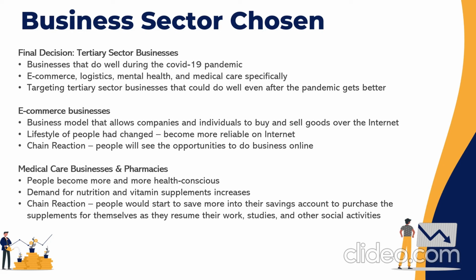Furthermore, I will also suggest the branch managers to focus their lending on businesses such as medical care businesses and pharmacies. This is because, as analyzed by Ludwig, the global COVID-19 pandemic had increased the health consciousness of the people, where the consumption of pharmaceutical products and nutrition supplements had increased. For example, since the outbreak of COVID-19 pandemic, more and more people have learned to take care of their health by making sure they consume enough of nutrients and vitamins for their daily needs. This had created a multiplier effect where people would start to save money to buy these nutrition and vitamin supplements from pharmacies.